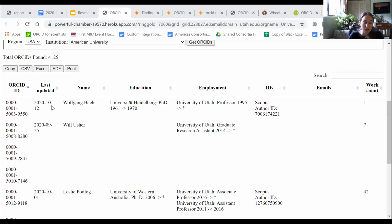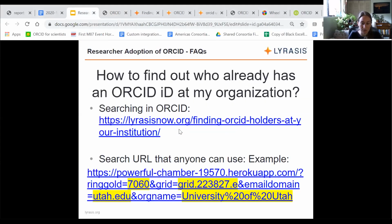But really, because it's not 100% accurate, we just recommend using these results for planning and assessment purposes. Definitely don't take this list of ORCID IDs and put them into your repository or any other systems, because it's not going to be 100% trustworthy. That wouldn't be considered authenticated. So just don't do that, but you can use this information to help you plan and get a general idea of ORCID adoption at your organization.